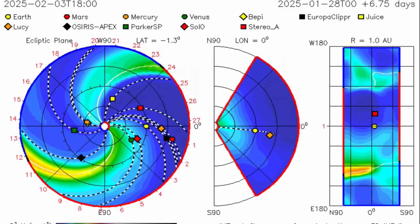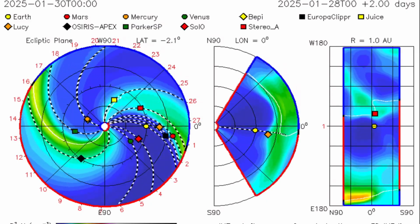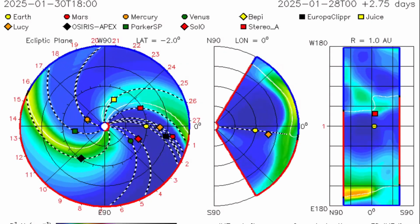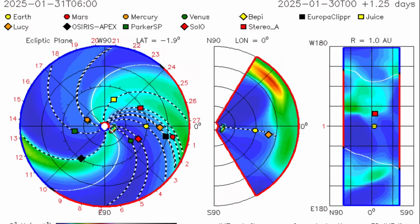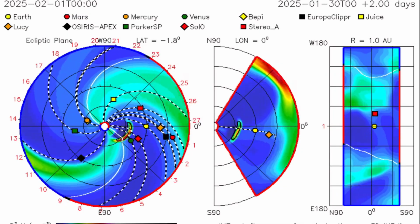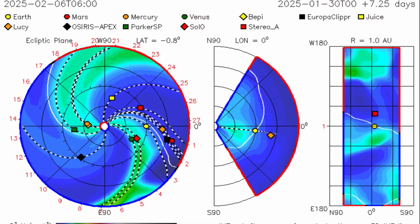Welcome to a quick space weather update. We're going to start out here with a coronal mass ejection that was detected here today from a plasma filament destabilization that was Earth-facing. But we're also going to be reporting an M-class solar flare.